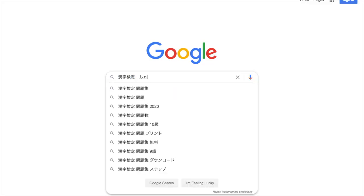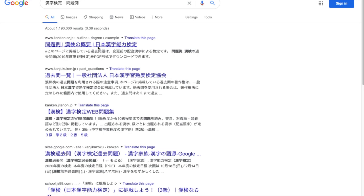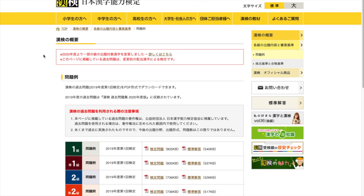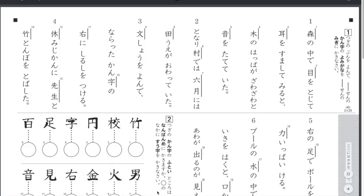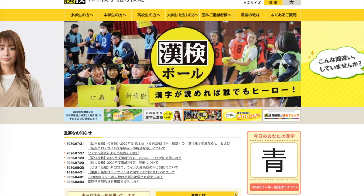So you're wondering how to get started? Check your level by googling Kanji Kentei Mondaire. The first result will bring up the official Kanji Kentei website with example test papers and answers to check your level, as well as plenty of resources and textbooks to help you study.